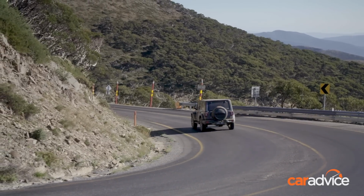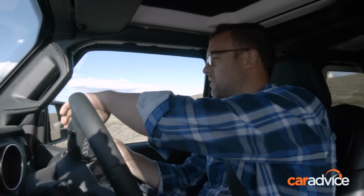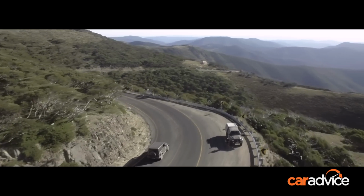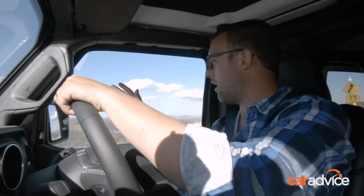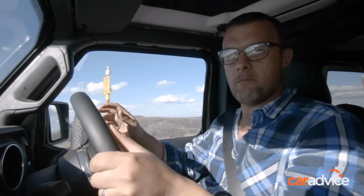Look at that view out there, it's absolutely amazing. The really cool thing when you get up to these parts of the country is you get above the tree line, so the view at the side here isn't blocked by trees. You just see uninterrupted views for miles and miles and miles, and it's all of these rugged, huge mountains that you're driving through.